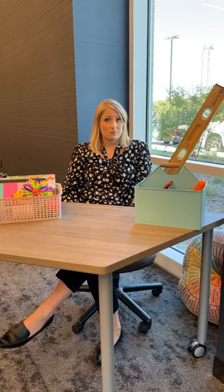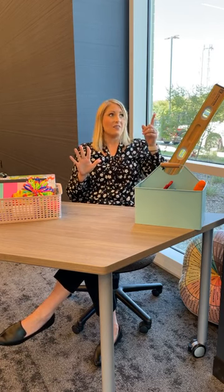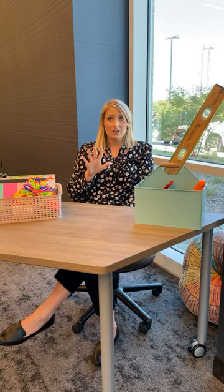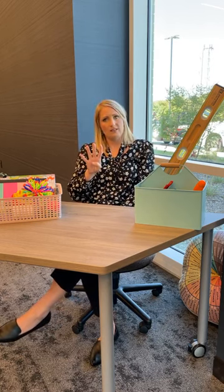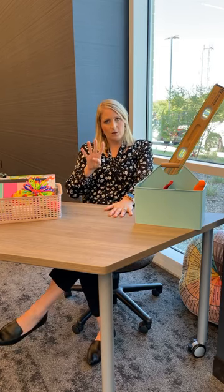What you can do is you can ground with your 5 senses. You can ask your child to name 5 things they can see. Maybe they can see the sun, they can see the wall, they can see a pencil. Then we're going to do 4 things that they can feel. Maybe they can feel the hard table in front of them, the seat they are sitting in.